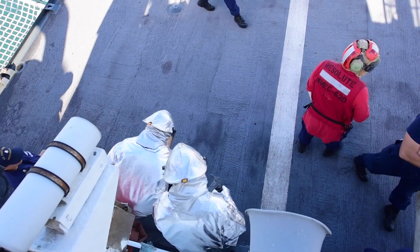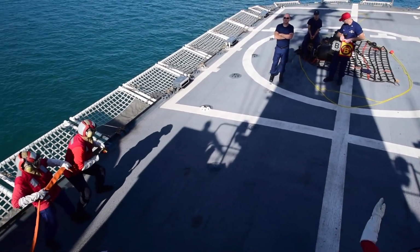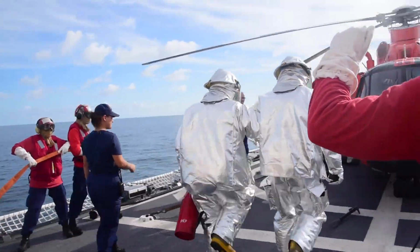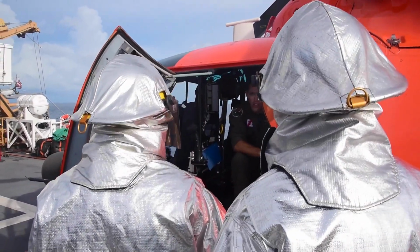We came in and conducted a crash on deck drill to rehearse what we should do in the event of a mishap on deck. It can be a very convoluted, very dynamic environment. So we just review what each position is supposed to do and we practice it.